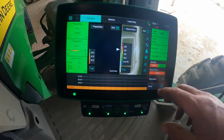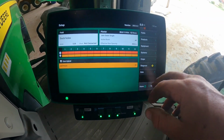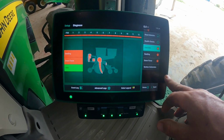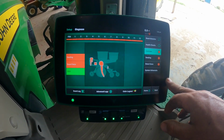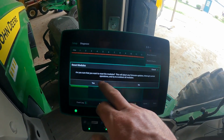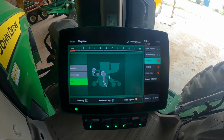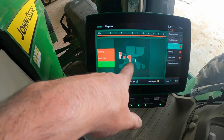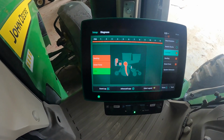So I need to remember why it's not picking everything up. We'll do a reset module, but it's not picking the stuff up, and I need to figure out why not.